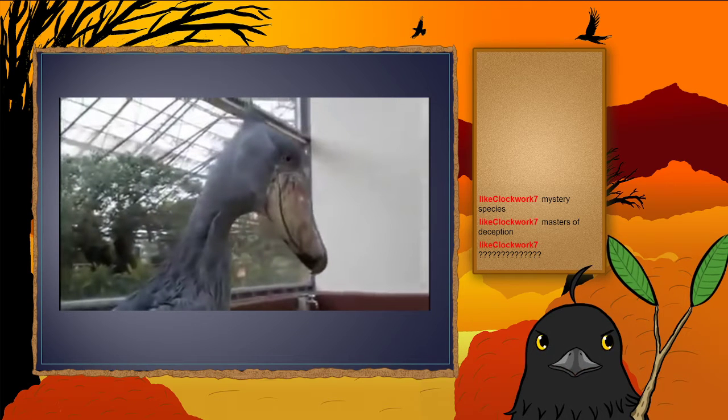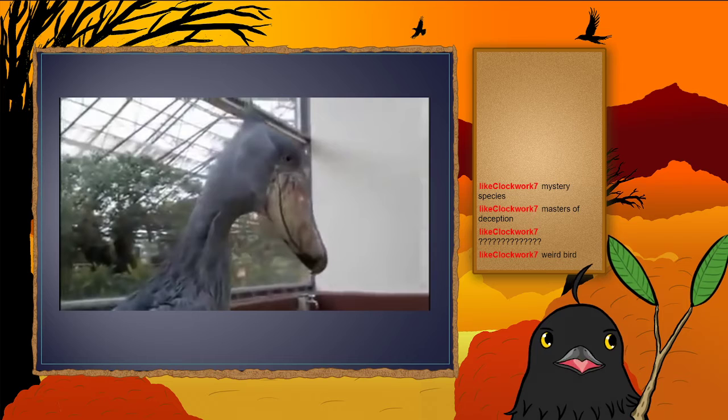Hi, I'm a Shoebill. No, I'm not a machine gun shooting millions of bullets at you. That's just the sound I make with my bill.